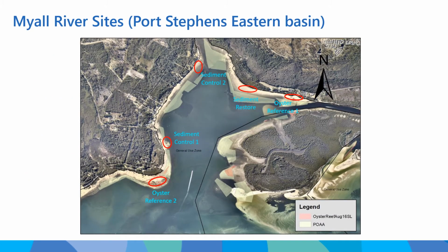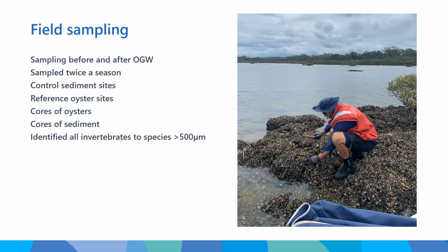Here you can see we sampled two oyster reef restoration sites, two sediment control sites, and the restoration site. We had an experimental design which consisted of before and after sampling twice in each season. In the Western Basin, we had historic rock leases that were untouched as the controls and a site where rock and shell were added for the restoration.